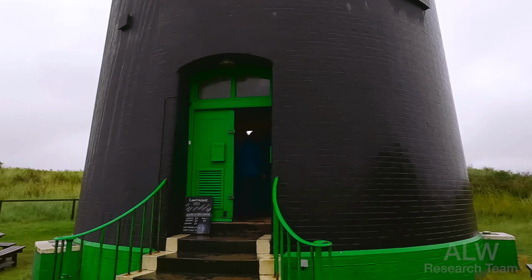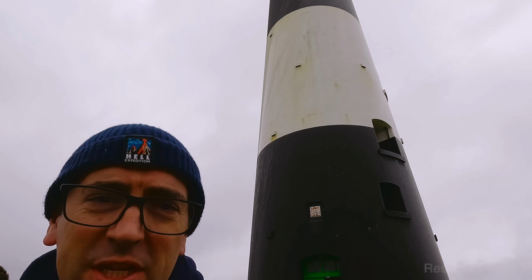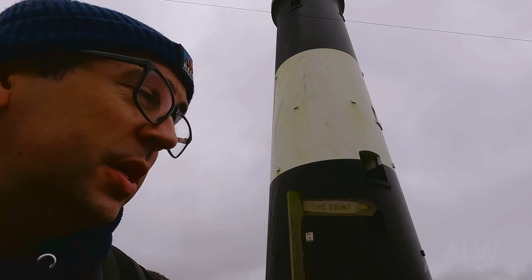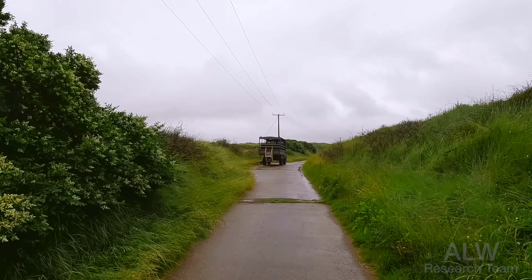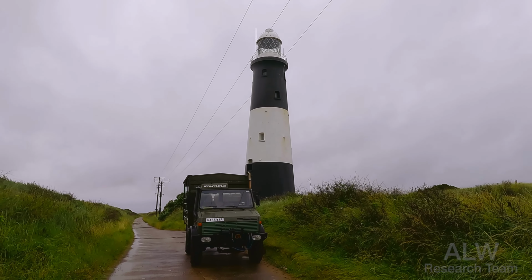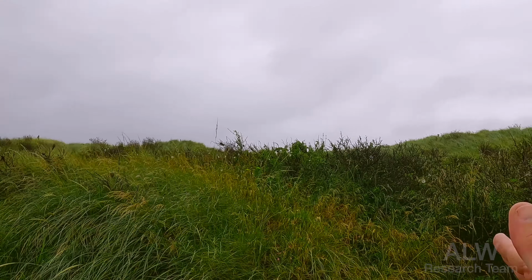Bye-bye. Yes, that was Dave, the lighthouse keeper, custodian, volunteer person from Cheshire. He lives here during the week and looks after the lighthouse. So, that's Dave. That's the Unimog. And we're heading off down to the peninsula. So viewers, that is the lighthouse, the Unimog, and the accommodation used to be here.